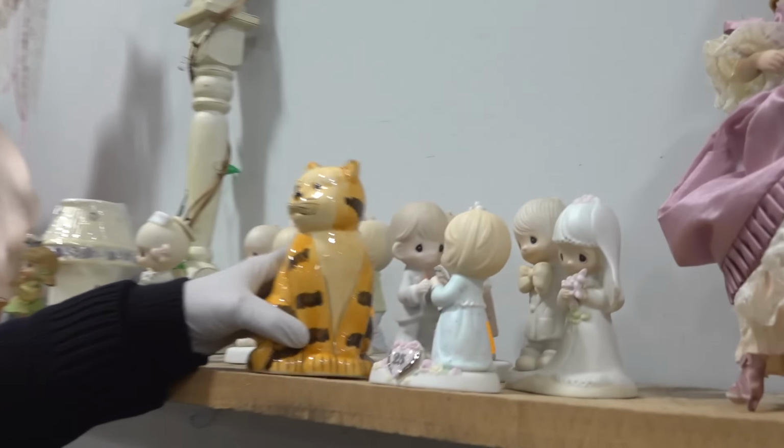So Precious Moments. Who's repainting them? Oh, they can't sell them. They're not worth anything. I'll use them for target practice. Come on. You're not going to just throw away money. I'm going to move the fat cat out of the way.